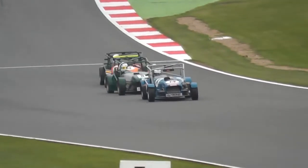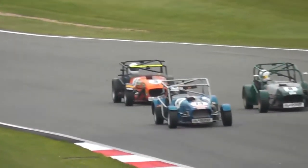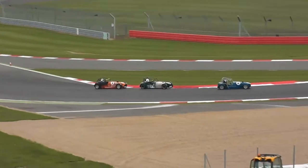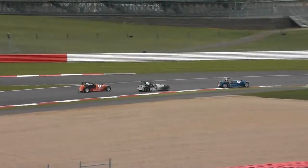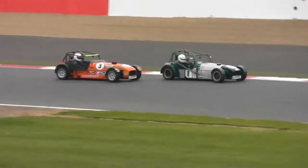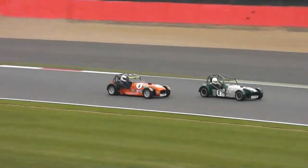And look at this, the three of them tied together. 14 Bankhurst, 8 Jenkins, 3 Garrett. Again, Alistair Garrett's running around the outside of Jenkins into the Vale. Can't quite do that. And now Jenkins slow on the first part of Club. That's allowed Alistair Garrett to have a look up on the inside for the second part. Jenkins just about in front though.